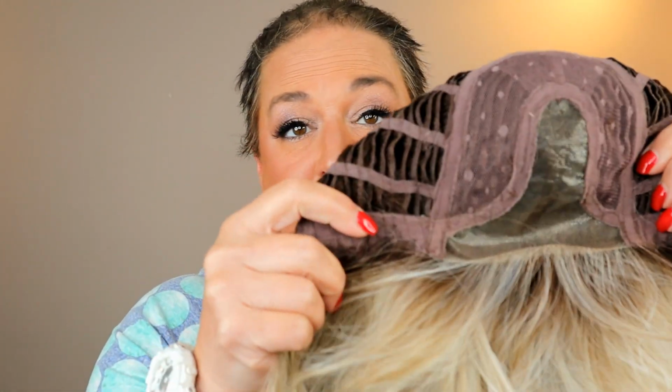This one is plenty long to be able to get it back into either a half up, half down, even a low ponytail. I think it's got plenty of length for that, or into a messy updo, and I show you how to do that in that video. I love this one. As a matter of fact, if this one would have been out when Peerless came out, I probably would have got this length instead of the super long one, because I think it would be more versatile. You can wear it down, you can wear it up, but the 22 inch has been fabulous.